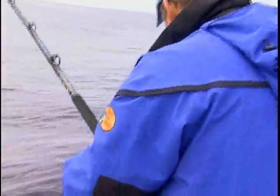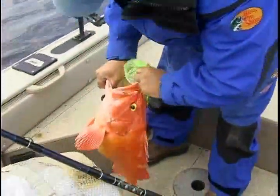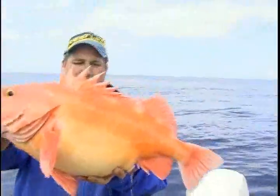Oh, it's a big yellow-eyed rockfish, guys. Look at here. Look at that yellow eye. Holy smokes, Dad. Ooh, I see it. Pretty. Oh, man. That might be my personal best yellow-eyed rockfish right there, guys. Look at the size of that fish. Holy man alive, that's a beauty.